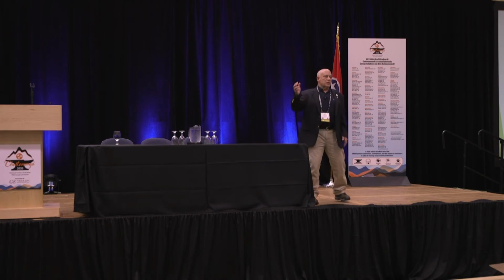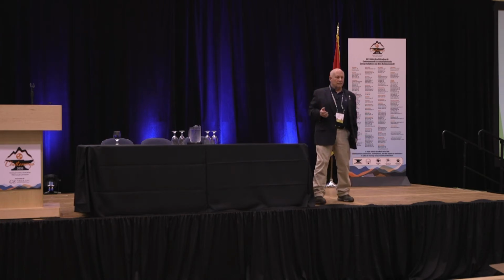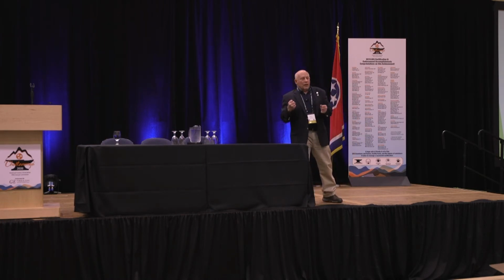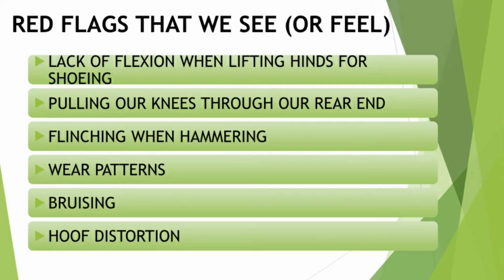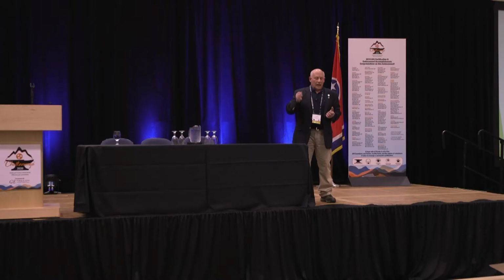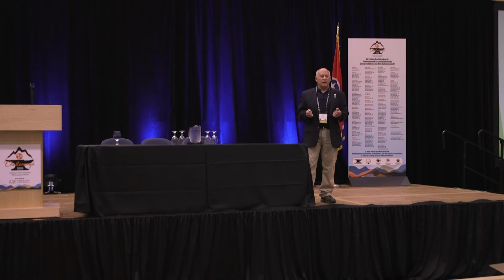The base narrow horse is always falling sideways. We have to pull them that way to keep from falling sideways with them. Flinching when hammering, especially in the winter, up north where I am, on a base narrow horse, for instance, the arthritis is on the inside of the hock. I can hammer the nails on the outside of the hock and the horse doesn't care. I start tapping the nails on the inside of the shoe and the horse is flinching.